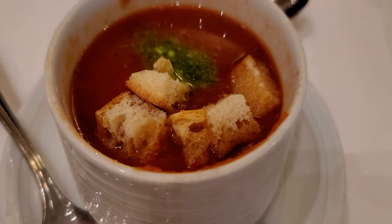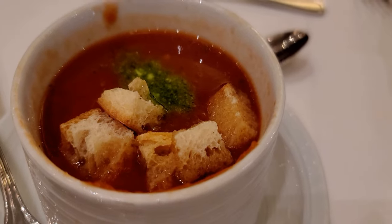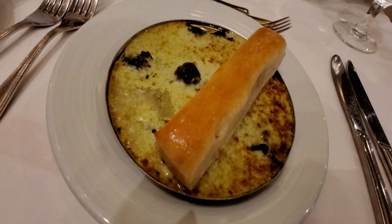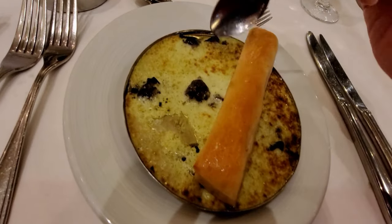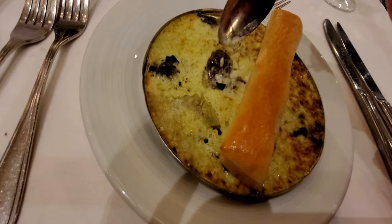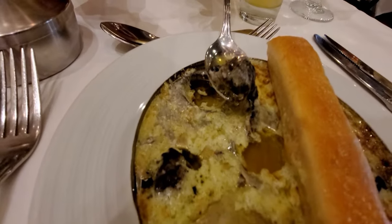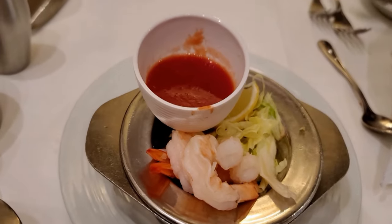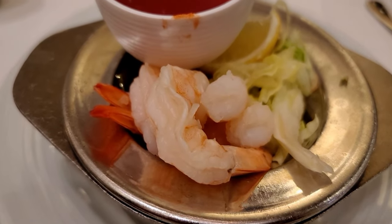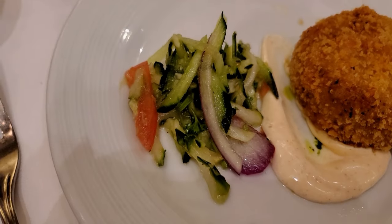Roasted tomato soup. Escargots à la bourguignon. Chilled shrimp cocktail. Crispy crab cake.